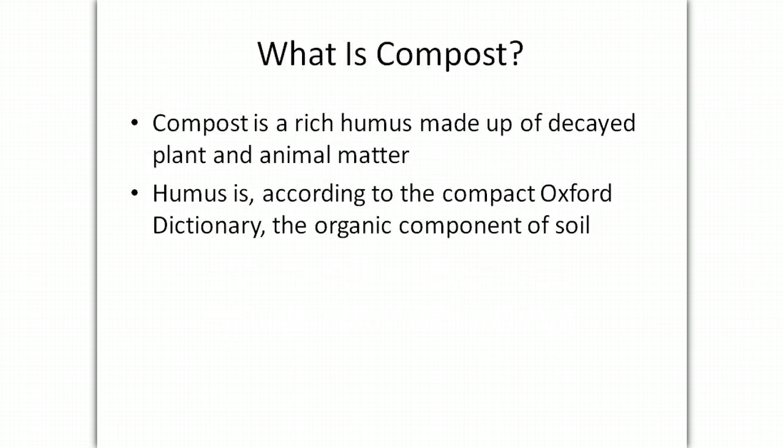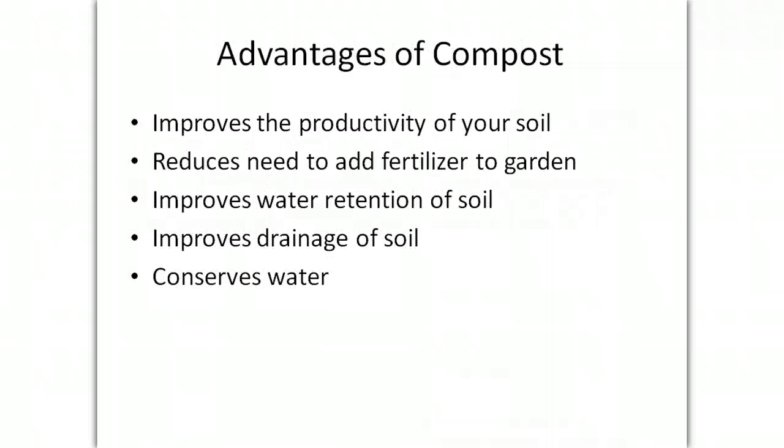What is compost? Compost is a rich humus made up of decayed plant and animal matter. Humus is, according to the Compact Oxford Dictionary, the organic component of soil. What's so great about compost? When you add compost to your garden, it improves the productivity of your soil, reduces the need for fertilizer, improves water retention of your soil, improves the drainage of your soil, and it conserves water.